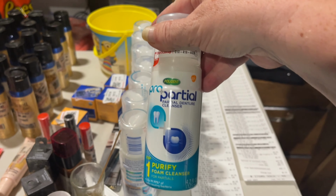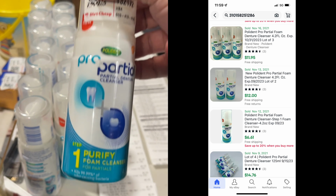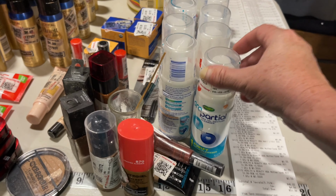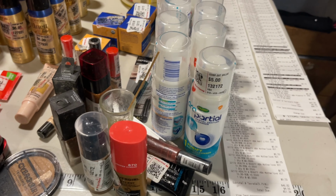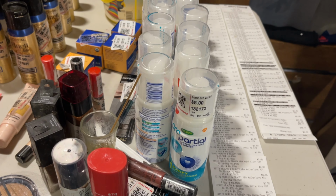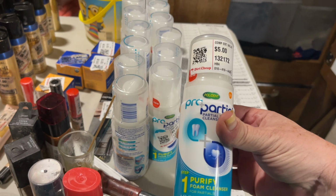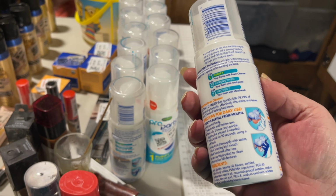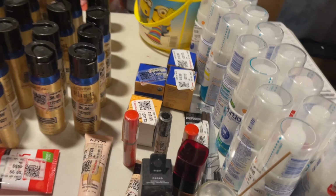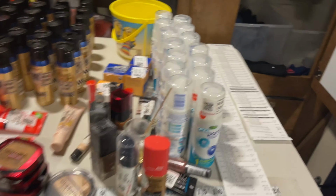These are going to go to eBay only. I cannot find them anywhere on Amazon. I've looked and looked and looked. So those are eBay only, and they do sell on eBay. They're averaging, I believe the price was around $7.99 or something like that, but I'm going to sell 2 for $14. I do believe that was all that I got.